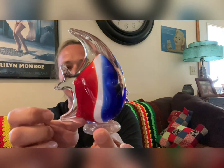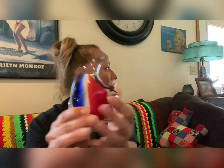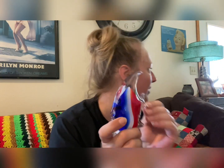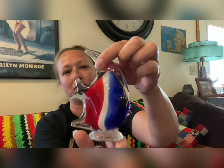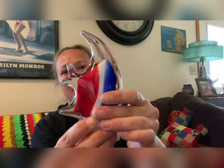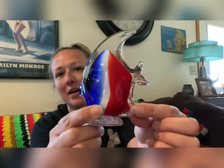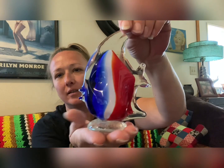I got this beautiful glass fish paperweight. I collect these, so I think this one might join my other collection. You know, it's nothing fancy. I just love it. It's probably made in China, but I don't care. That doesn't matter to me. I still think it's pretty.